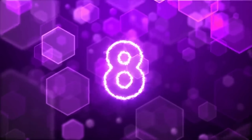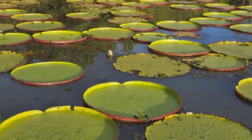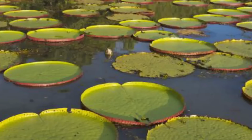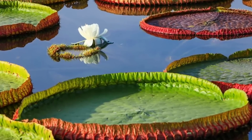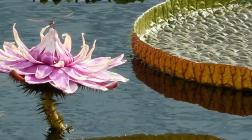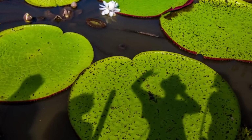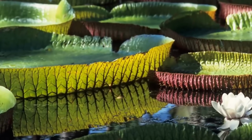In our number 8 spot today we have Victoria amazonica. This water lily is one of many abnormally large things that can be found in the Amazon rainforest, and it is found in the shallow waters of the Amazon River basin. These lilies are not only the world's largest water lily, but they can also hold the weight of an adult human. They will begin to flower as the sun sets and take up to 48 hours to completely open, and they are absolutely beautiful. These flowers are not only super strong and super beautiful, but as they open they also release a wonderful scent, which leaves me wondering if there's anything they can't do.